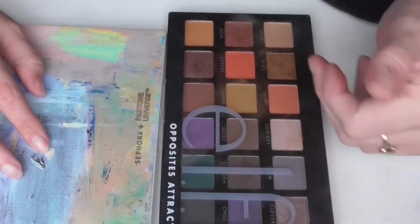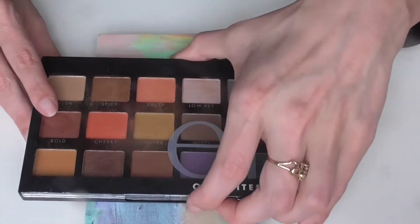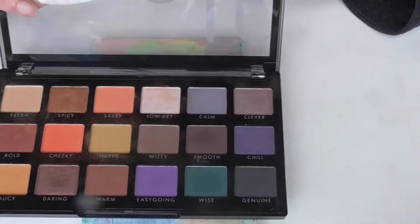I knew I had another one of these. This is the e.l.f., like their bigger palettes. This is the Opposites Attract. This is my favorite one of these.